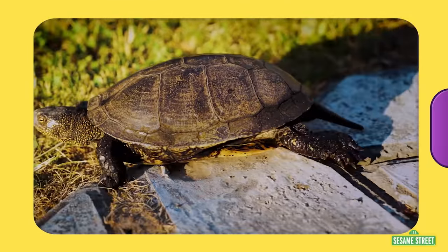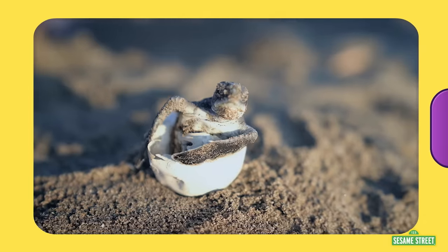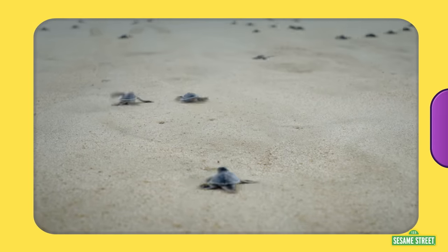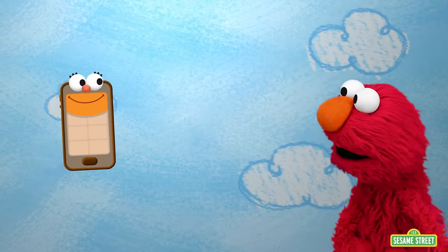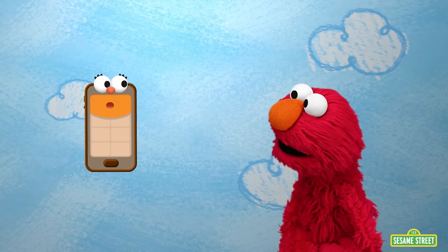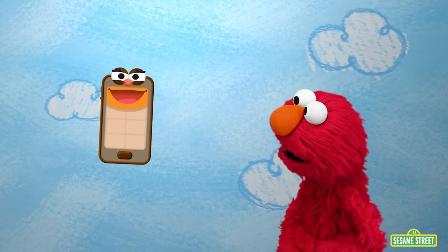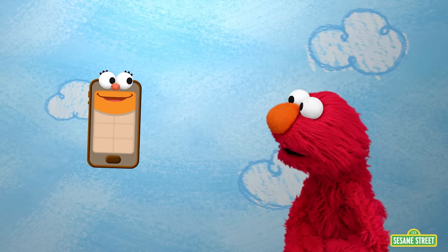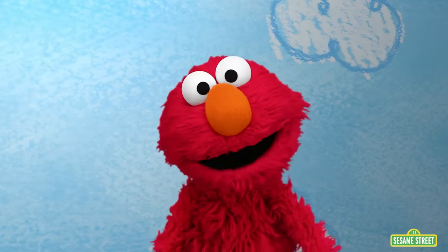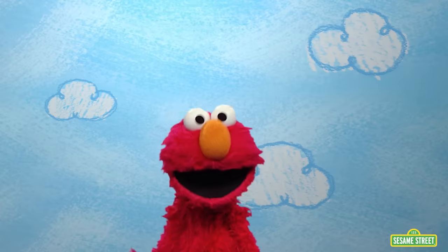And get this! Turtles lay eggs. When the eggs hatch, out come the baby turtles. Look at them go. Wow, Elmo didn't know turtles could move fast. Usually they're slow, but sometimes they can really move. Speaking of moving, I gotta go. See ya. Goodbye, Smarty. Wow, there's so many different kinds of turtles, and they live in so many different places.